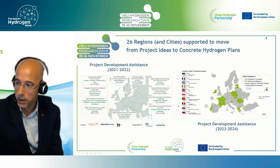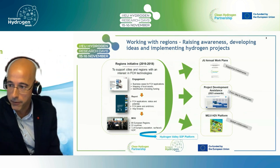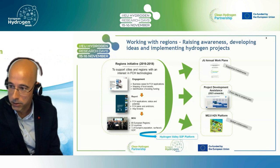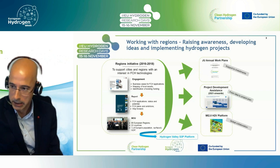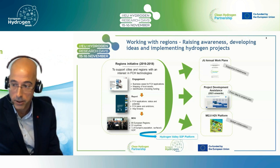So, as we have been providing R&I support for the last 15 years, hydrogen and fuel cell technologies have matured. There was a point back in time, in 2016, where, on the back of all the activities we support, we could see our demonstration projects being successful in deploying hydrogen technologies, and at the point in time where we were also starting to scale up hydrogen production with renewables, mainly through electrolysis, we brought together regions across Europe with an interest in deploying hydrogen projects.